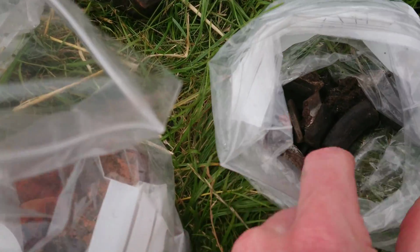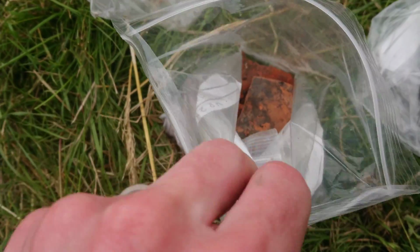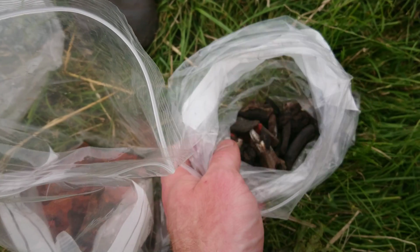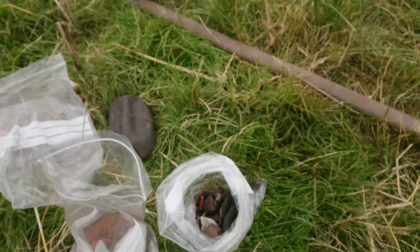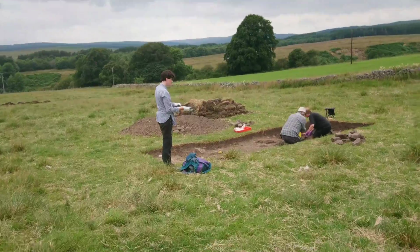And then a good range of all the usual suspects. I'll not get them all out yet, we'll show you that on another day, but black burnished wares, bits of Samian, bits of tegular tiles, lots of grey ware, that colour coated ware, things like that. So it's quite prolific for finds, that trench, as you would expect in a rubbish pit.